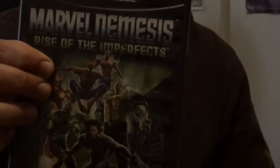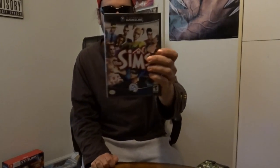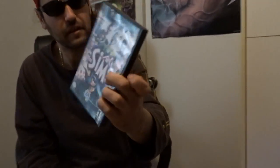Next we got, looks like two GameCube games. And first up is Marvel Imperfects. I used to have this game on the PS2. And last but not least, got The Sims for the GameCube.